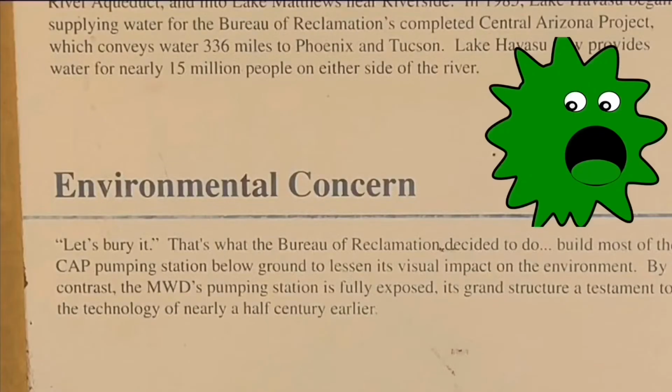Let's bury it. That's what the Bureau of Reclamation decided to do. Build most of the CAP pumping station below ground to lessen its visual impact on the environment. By contrast, the MWD's pumping station is fully exposed, its grand structure a testament to the technology of nearly half a century earlier.